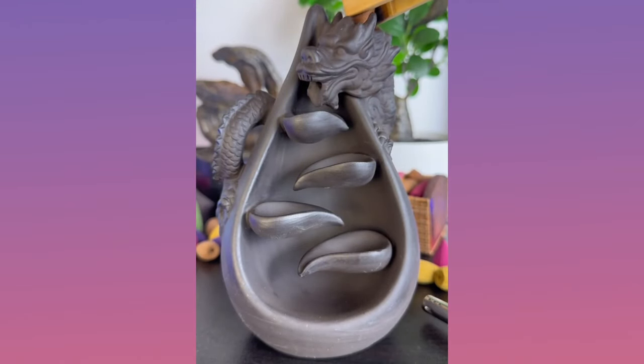Besides serving their practical function, incense stands are also utilized as decorative pieces in both households and places of worship, elevating the atmosphere and visual charm with their distinct designs.